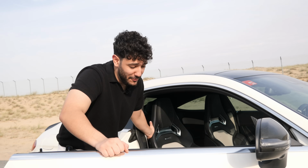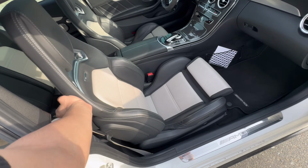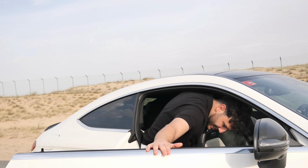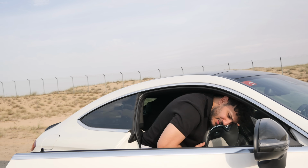And now my favorite part about filming YouTube videos is getting in the back. Now if you push this seat forward, it'll move on its own, which is nice. Now getting into the back, right away, you can tell there isn't that much space. I'm gonna kill myself now.